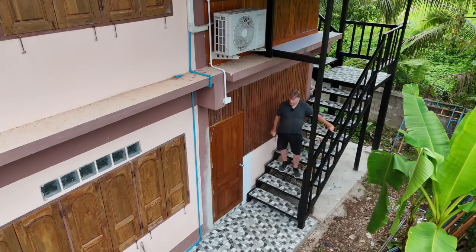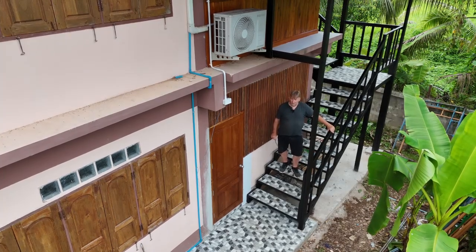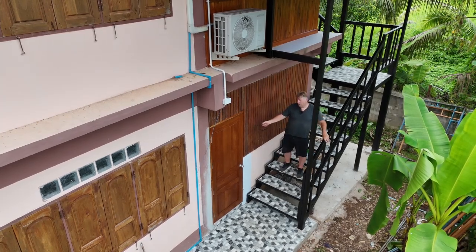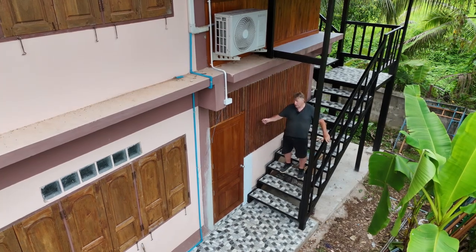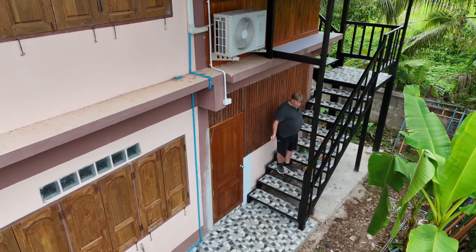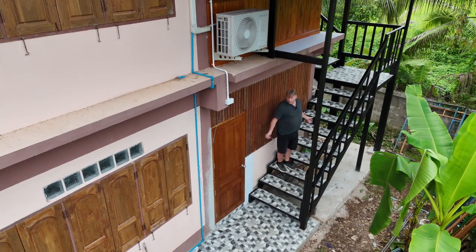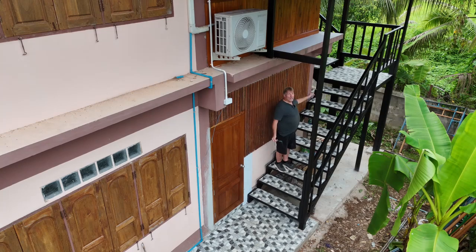So here's the stairs. They fabricated them out of steel on site. We cut into the kitchen here and added a door. So now we can go straight from the kitchen through and up. Cement pad. And then what we did is we tiled all the stairs with beautiful stone, folk stone tile all the way up.